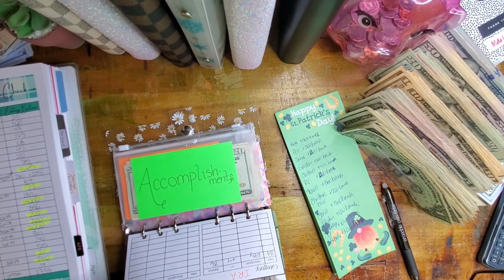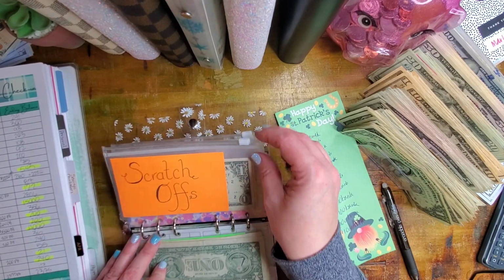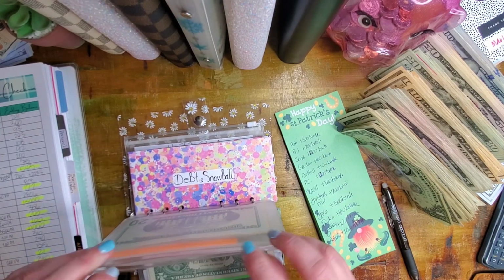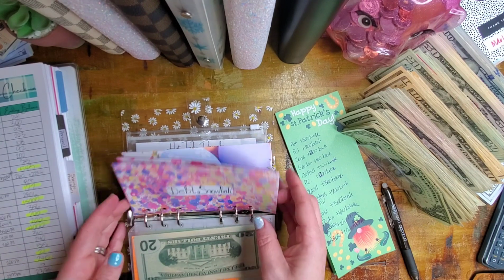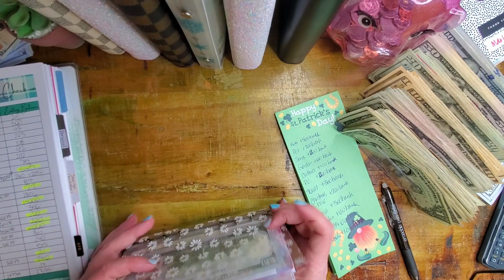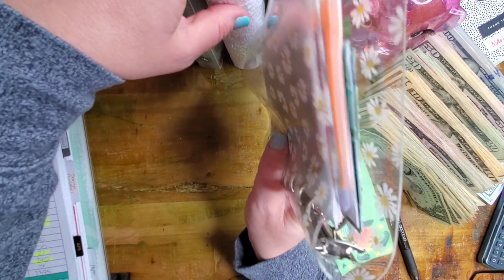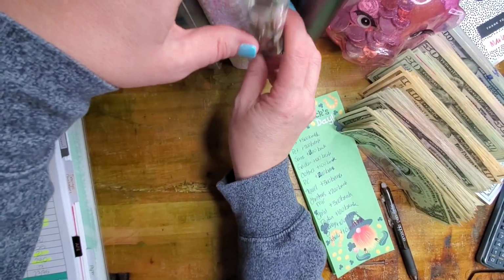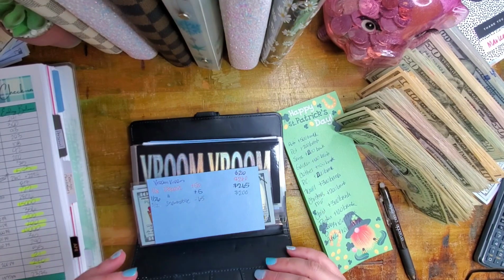And then for our accomplishments, that was 29. So that was as low as we could get it. Our scratch offs, I feel like they were pretty good too. Yeah, we're just going to leave our scratch offs. And then, of course, our hot trash was good as well. So that one's easy. Now let's do my hubbie's. And we are going to be done, you guys. Let's see if we can keep this under an hour. I don't know if we can do it, but let's try our hardest.